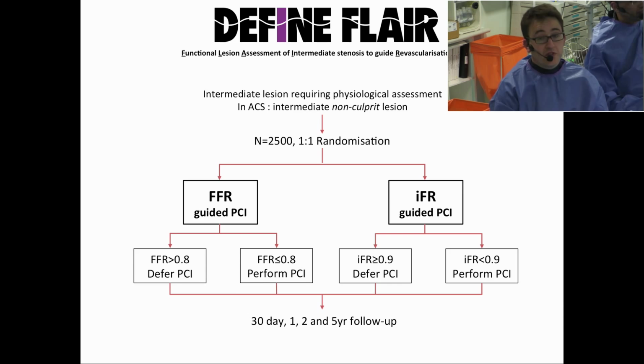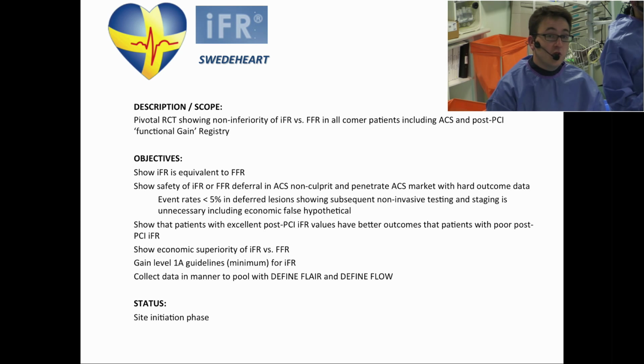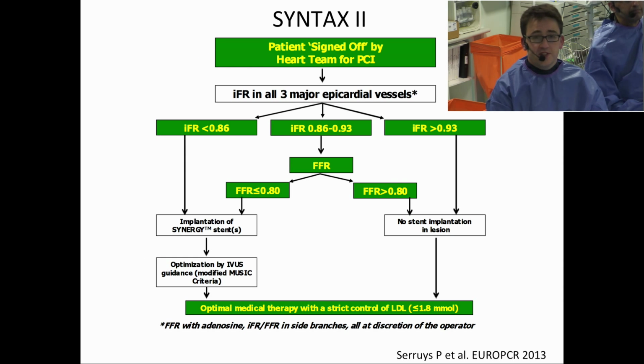Now, if we go on, you'll see that these studies are being used by others. So this is the SWEDEHEART investigators. A similarly large study, DEFINE FLAIR is 2,500. This is 2,000 patients testing much the same things as DEFINE FLAIR. And the great thing about these 2 studies is we're going to be able to bring all the patient data together at the end to give us 4,500 patients, so probably about 7,500 lesions. The endpoints have been harmonised, so we're really going to have a huge amount of physiology data.